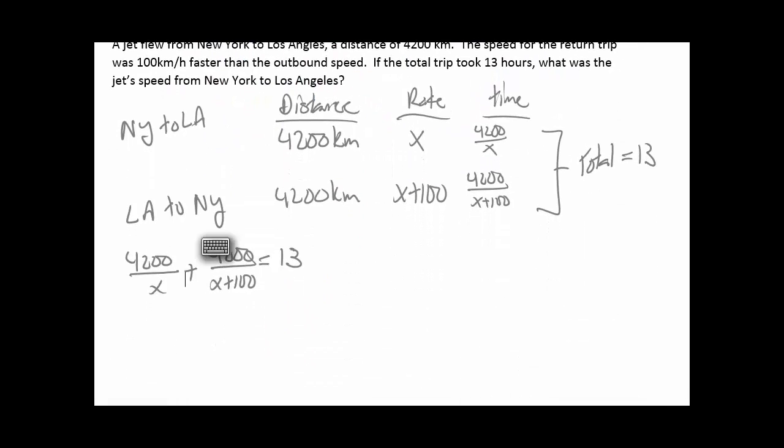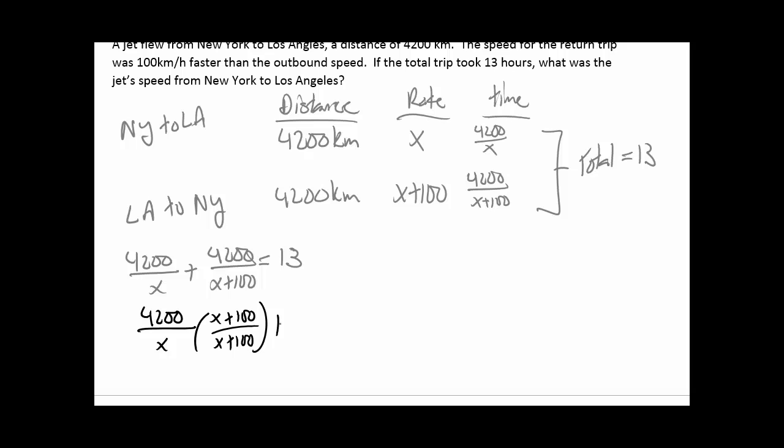Okay. All right. So from here, I need a common denominator of sorts. Well, if I take the 4,200 over x and multiply that by x plus 100, plus the 4,200 over x plus 100, and multiply that by x over x, I can generate a common denominator.